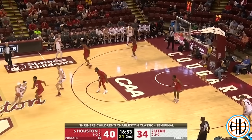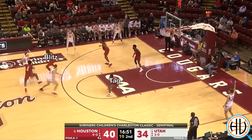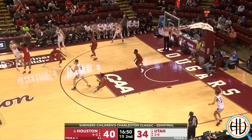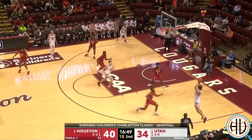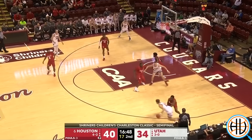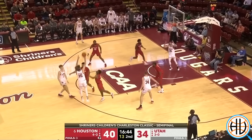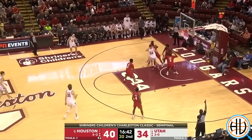On this play, it's pretty much the same spacing with Cryer in charge of the tag. Utah sees the floor better this time and jumps to pass over the top of the defense, but Cryer still has plenty of time to recover back to his man because the pass is off target. Make a mental note of that pass because we're going to talk about it again in a little bit.